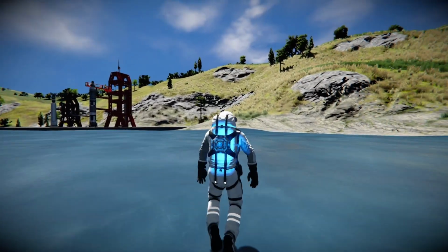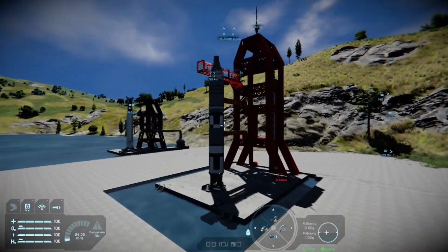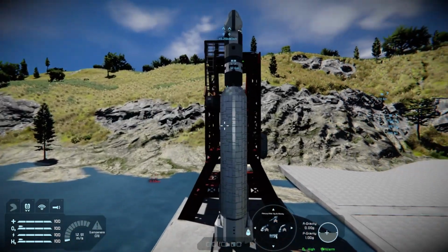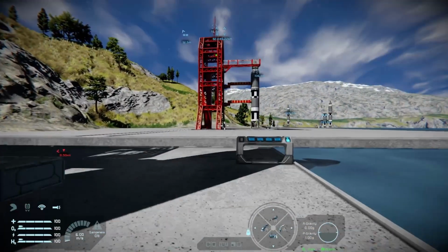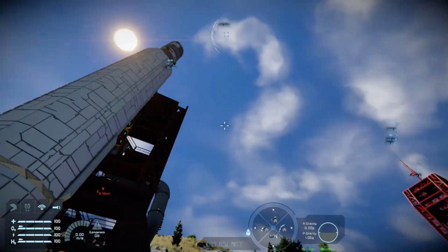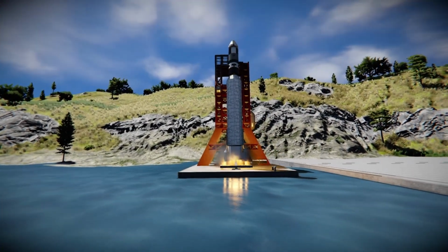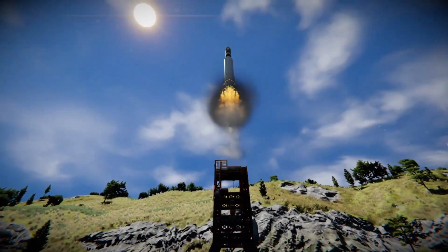I have all the rockets over here set up, ready to go. We have a Titan II Gemini there, and we have our Atlas Agena here. So I'm going to automatically launch the Agena. Close the fairing. There goes the Agena.